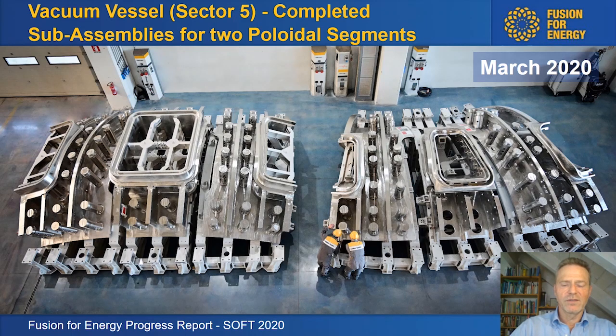And each of these sectors is made up of 4 poloidal segments. And each of those, again, we assemble from so-called sub-assemblies. And this is what you see here about 6 months ago. Not sure if this is Walter Tosto or Mangiarotti. These are the main plants that are doing this.